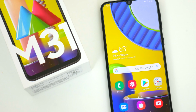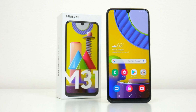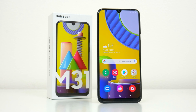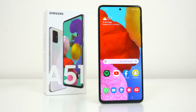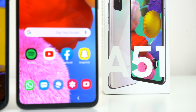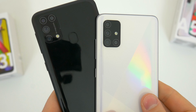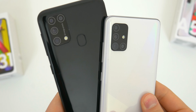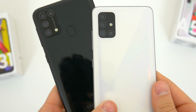Now, I think this is going to be a really interesting comparison because what we have here is the mega monster M31 that touts some crazy new camera specs versus the widely popular and really solid A51, which seemingly doesn't have as good of hardware while somehow still coming in at a higher price. Obviously, there's a lot to consider here, and I'll get into some real-world side-by-side picture and video samples so we can see what these phones can do.